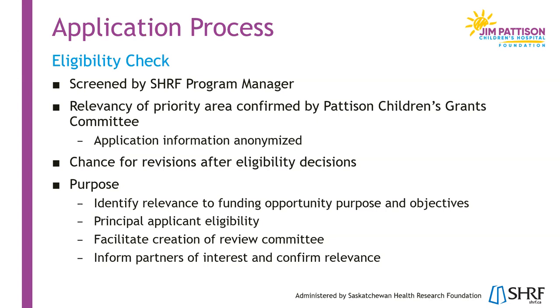Once submitted, the eligibility checks are screened by the SHRF program manager, which will be me for this competition. And I am checking again for your minimum team requirements and passing on the review information to our peer review manager. Relevance of the priority area will be confirmed by Pattison Children's Grants Committee. When we pass information to Pattison Children's, the information is anonymized so that they don't have any names at this point.